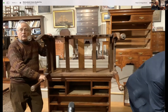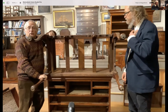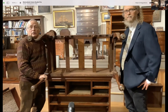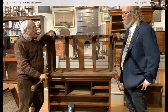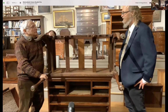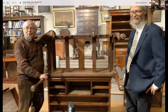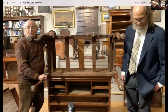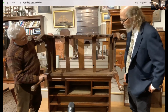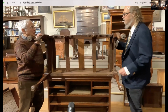That's why when you see dealers, collectors, museum people tearing things apart, we've been called termites, but we're actually not just termites. We're actually looking to see the authenticity, the proof of the pudding. So there it is.